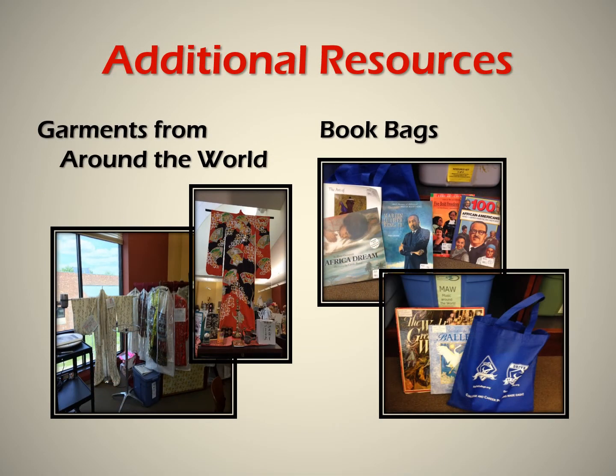In addition to our artifacts and kits, the CCR has many other culturally educational props and teaching aids available. For example, generous donors have contributed garments and fabrics from around the globe. Each is in a dust-free bag for protection, as many of them are delicate and one of a kind and not for wear.